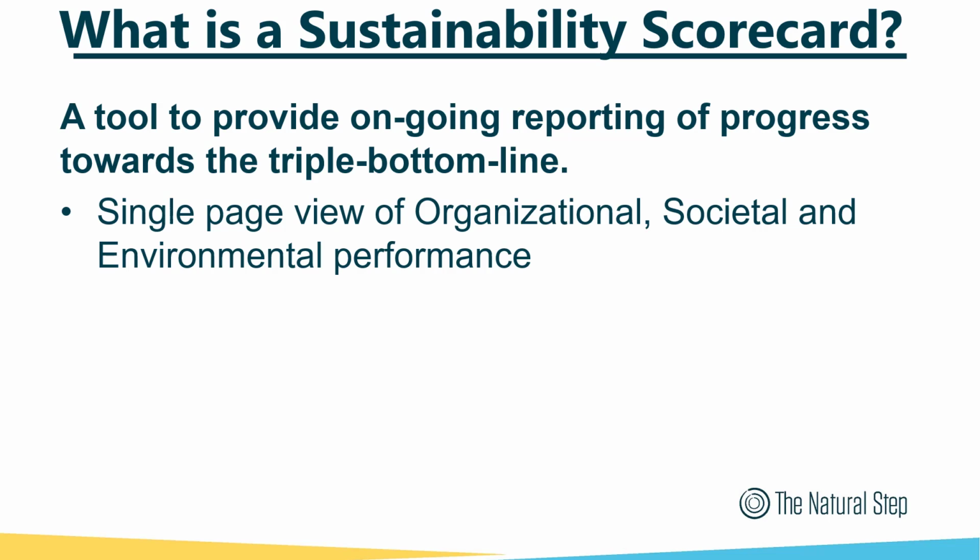Many frameworks allow you to see two, environment and society, and we use our existing performance reporting for the company or organization part. The dilemma is that allows people to sub-optimize their decisions. Often, not only are the decisions made at a different time, but with different data by different teams. And so it really isn't a triple bottom line.